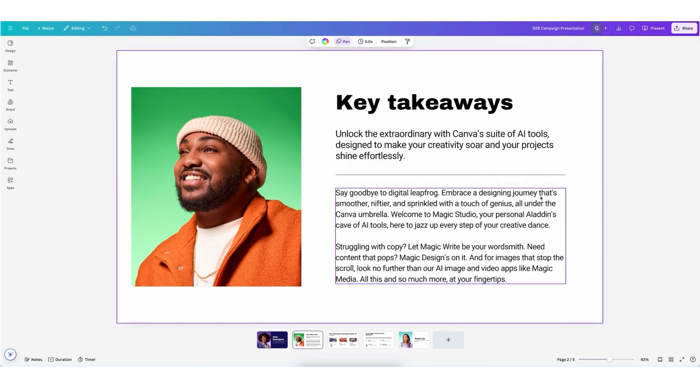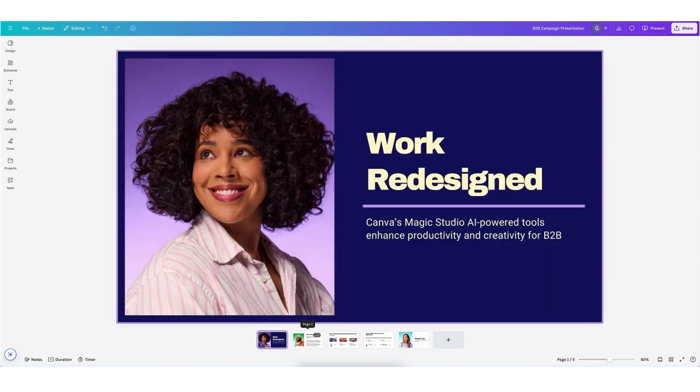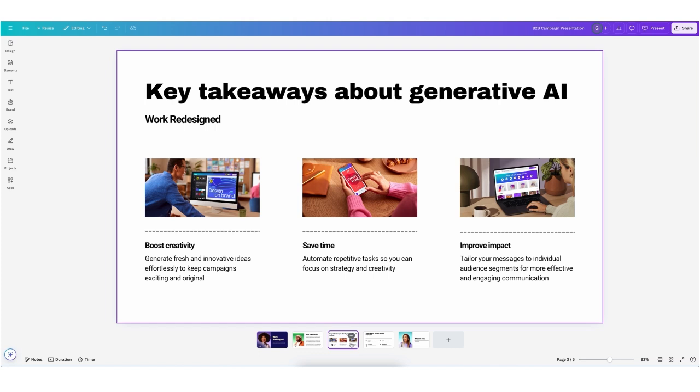I can do this with all the text boxes through my entire presentation, which means it's instantly ready to go to the rest of the market. And it sounds way better. It looks more like what I expect a presentation to be. Everything's aligned, the colors are matching, and there's obviously a whole bunch of different layouts you can choose from, but this just speeds up the entire process.